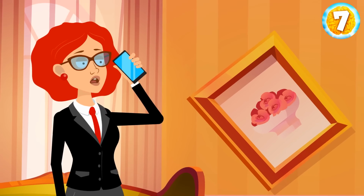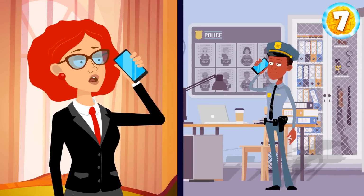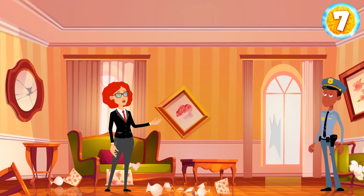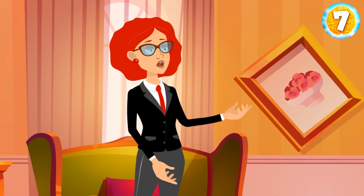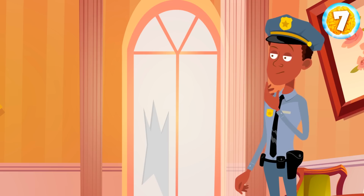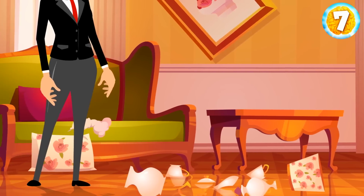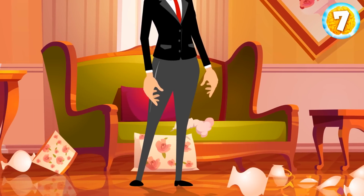Miss Virginia Dell called the police and reported that her diamond necklace had been stolen from her room. Someone had broken in by smashing the window. A detective came to her house and saw that the window was indeed shattered and the room was a mess. Do you think someone really robbed the lady, or was the whole thing staged?